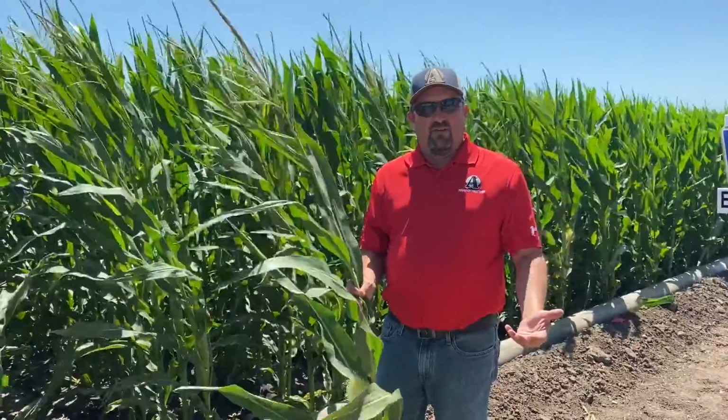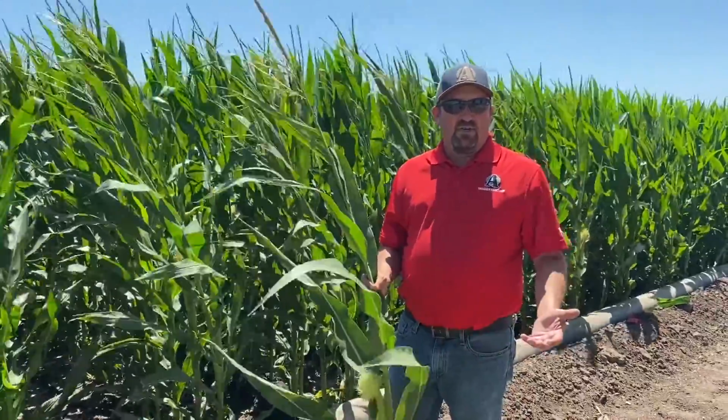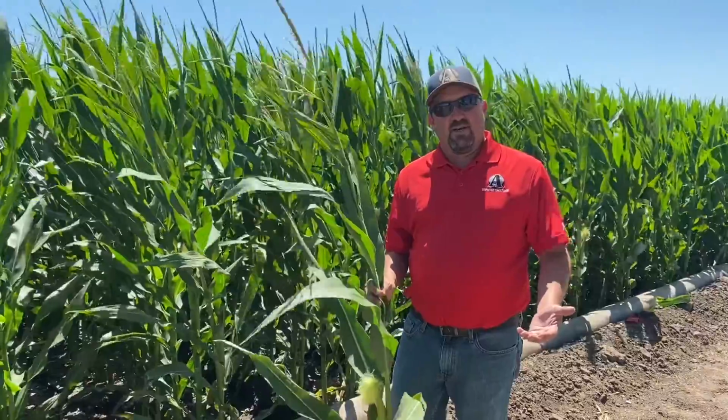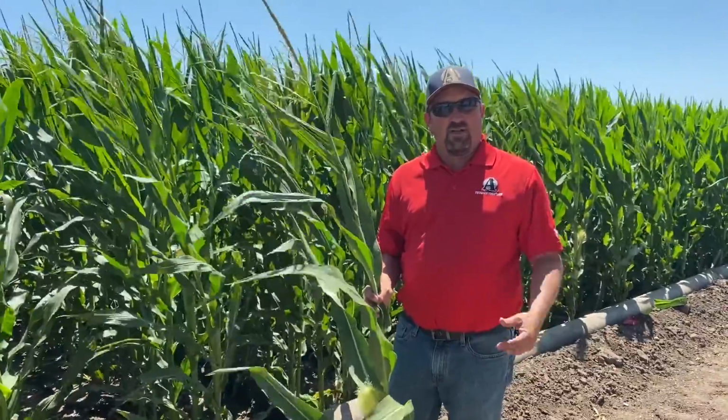One of the things I want to highlight is the upcoming forecast. We're looking at the next 10 to 14 days of very hot weather, with 270 GDUs of accumulation in the next 10 days. So things are going to move along really fast.